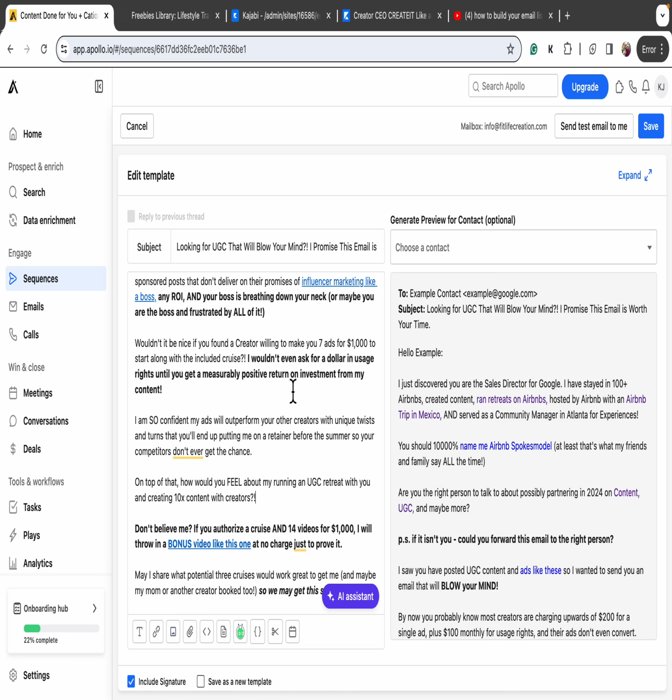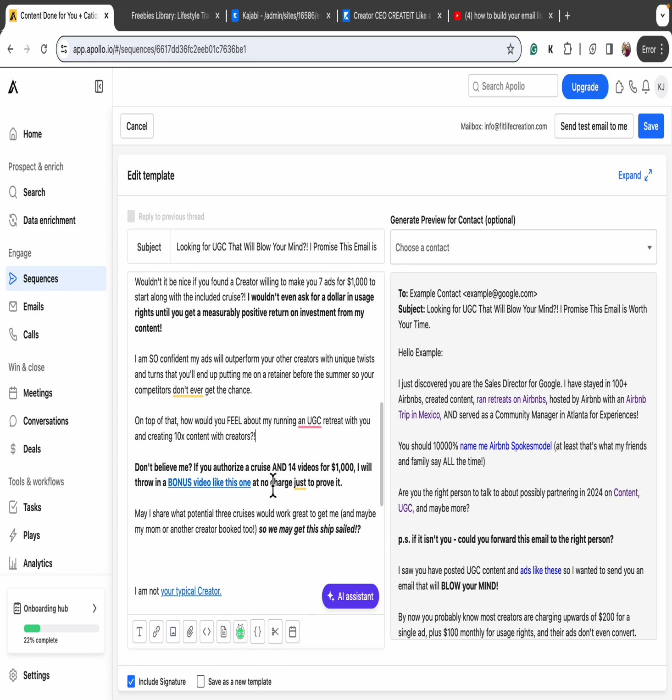So I just added something else, being bold, because I already mentioned up above that I ran retreats on Airbnb, so it's super authentic. So now I'm possibly accelerating that $1,000 to astronomically more, because then we're talking about running a hosted retreat that is co-created with them. On top of that, the UGC is for the other creators. On top of that, me managing it, right? And running the retreat.